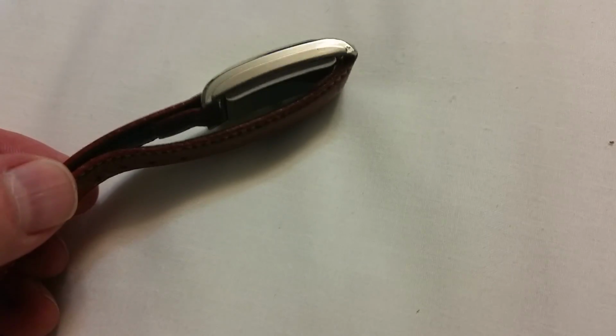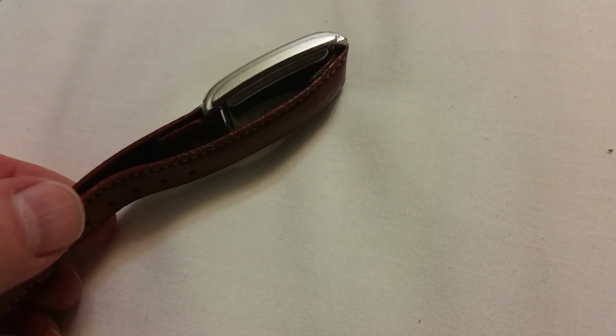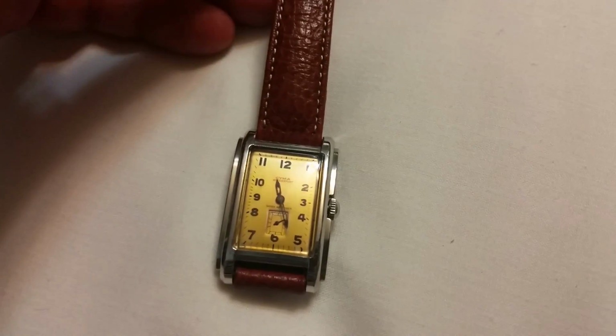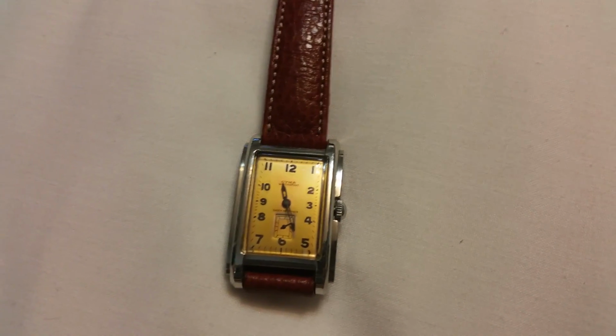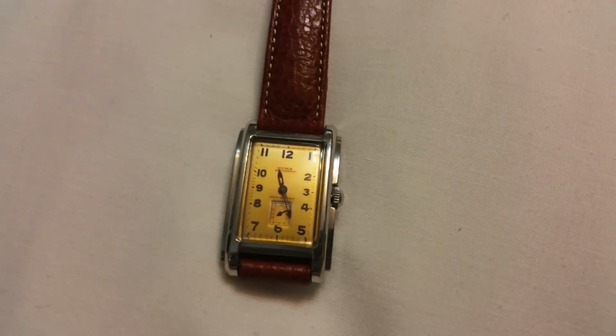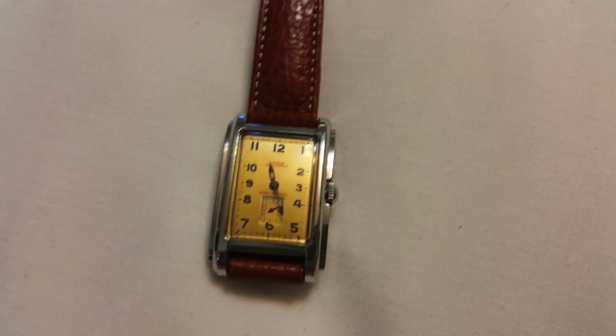It's a sort of a formed watch, beautiful condition. Again, something that you can pick up in the flea market, not very expensive. It was repaired, original face. Lovely Art Deco look on that one.